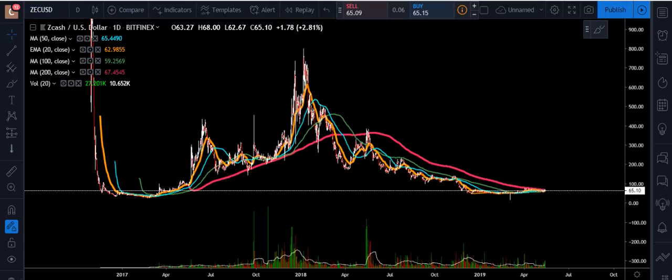Want to bring you an update or a follow-up video on Zcash. We were just talking about it the other day when it was at $55. We're at $65 right now. You guys, we're up 2.81%. And what I want to do is just put this on your radar again.